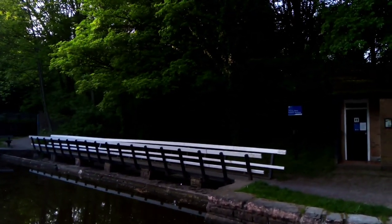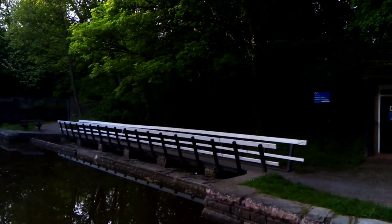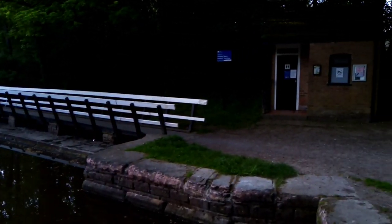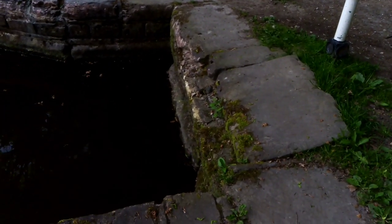When the canal opened in 1796, Whaley Bridge was already well established as a coal mining area, although never as busy as nearby Bugsworth Basin. The wharf was quietly successful from the start. That, to me, looks like a place where it used to be originally filled from.